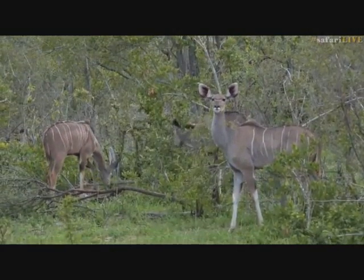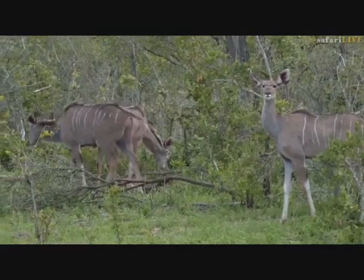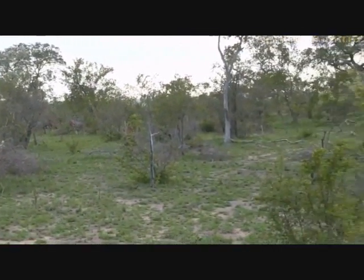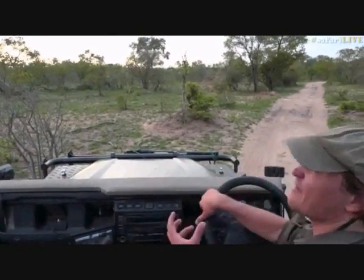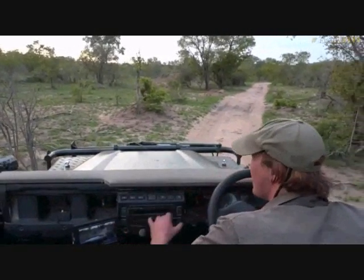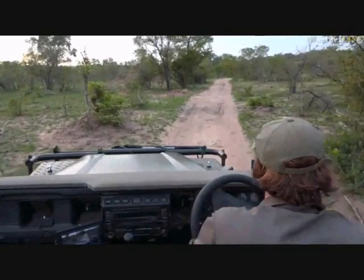So they are so alert. And often, because they spend quite a bit of time in thick bush, they have to be alert, and they rely a lot on their ears.